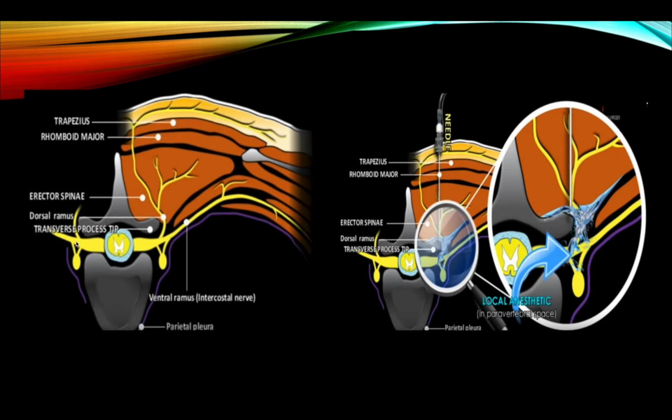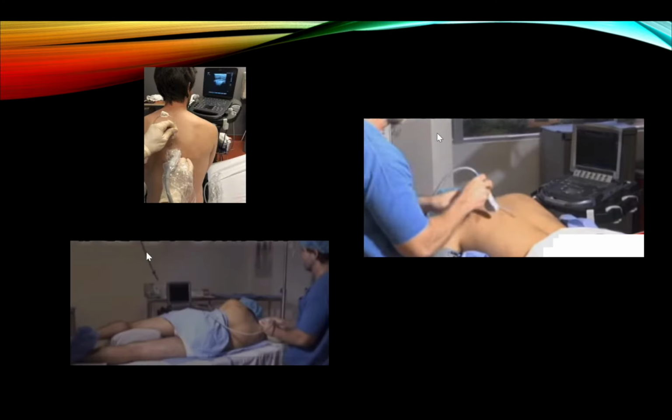Okay, so at the tip of the transverse forceps, we give our local injection here. The local anesthetic will spread either this way, or directly to the ventral ramus and the intercostal nerve, right? We can do the erector spinae block either while the patient is sitting, in the supine position, or in the lateral position.